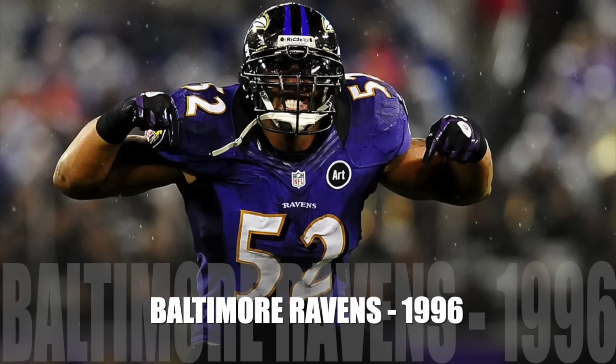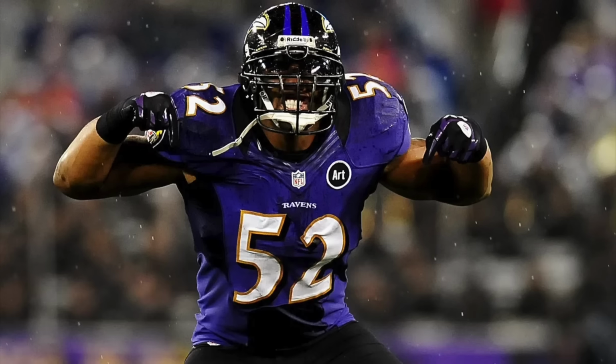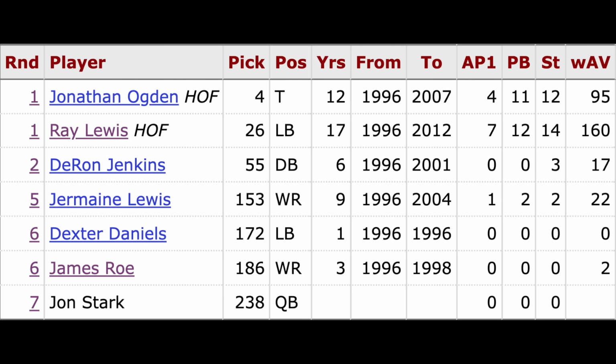Baltimore Ravens, 1996. This is a pretty easy one. In their first ever draft as a franchise after moving from Cleveland, in their first 2 picks, they selected 2 Hall of Famers. Yes. Jonathan Ogden, 4th overall, went on to be a Hall of Fame offensive lineman at the offensive tackle position, 11 Pro Bowls and 4 first-team All-Pros. But the crown jewel was obviously Ray Lewis, the 26th overall pick. He made 12 Pro Bowls and was a 7-time first-team All-Pro, as well as a 2-time Defensive Player of the Year and a Super Bowl MVP, and he also racked up 2 kills.